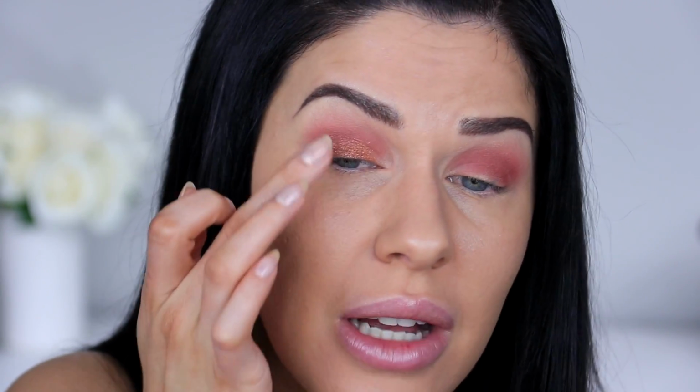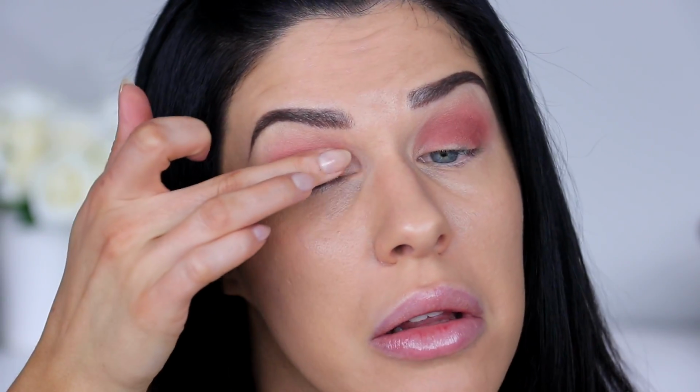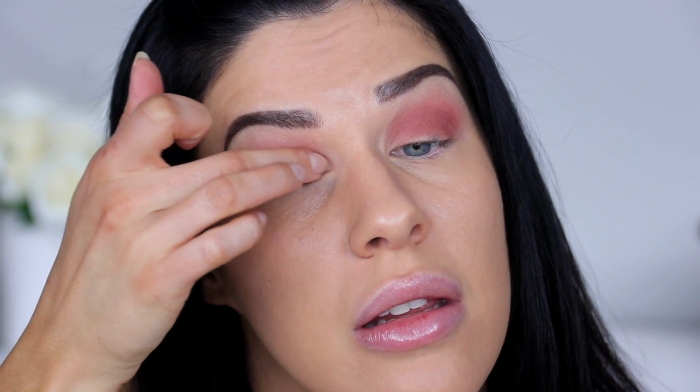I have used it with a wet brush, and it's a little bit better with a wet brush. Not a big enough difference for me to say, yes, okay, I can see why it's worth it. I don't know. I feel like I can layer this and layer this and layer this and I still don't get amazing payoff, basically.